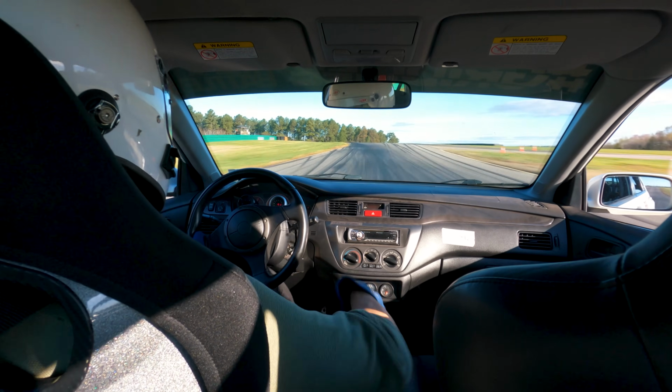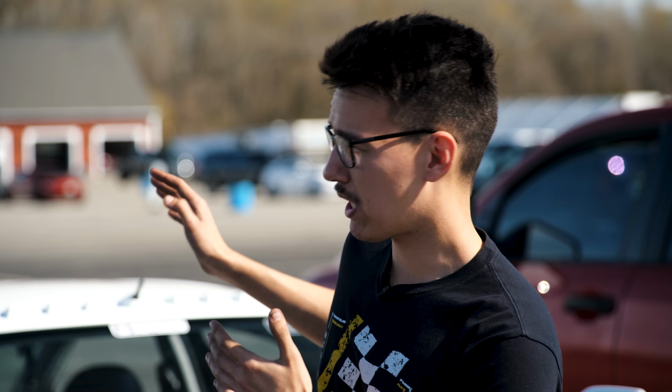This car has serious horsepower now. Through the corners, it feels glued to the road. It's insane what lowering the center of gravity while maintaining stock suspension geometry has been able to do for the compliance of this car and the balance of this car.